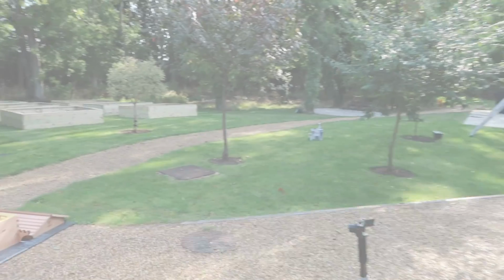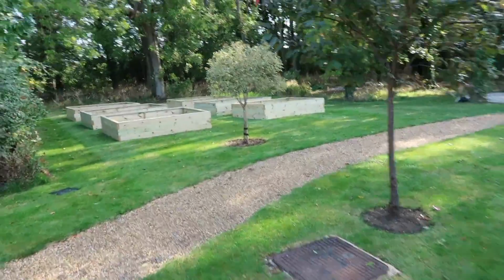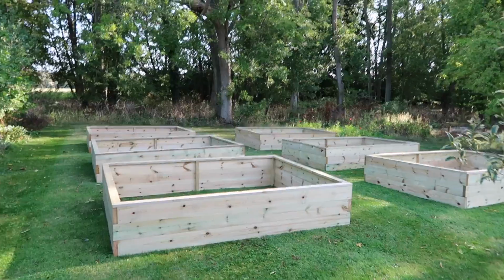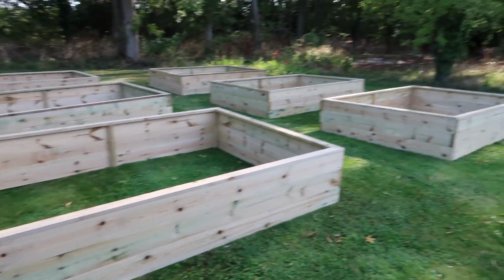Very excited. Good morning, everyone. It is all happening outside here today. I think we're going to start to get the stain, I think it's a sealant, because we want these to just age over time and look really nice.